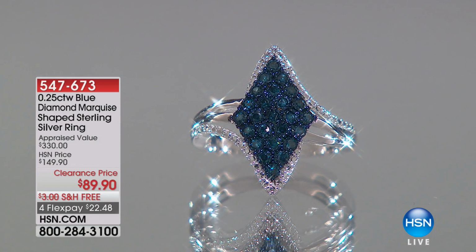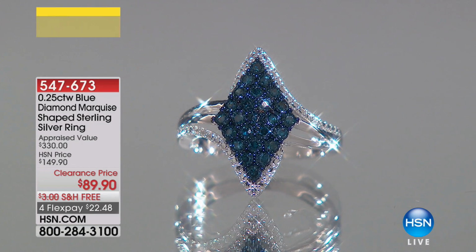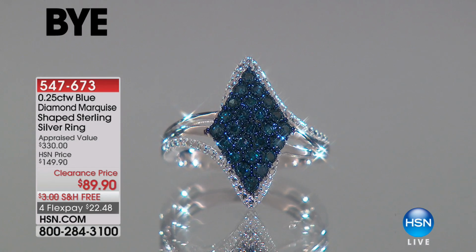You know, Diane comes to us several times a year. We're never able to talk about the prices on these incredible diamonds like this. These are the lowest prices ever. Taking a breath, here we go.